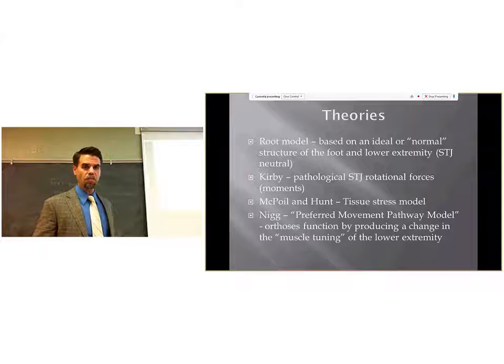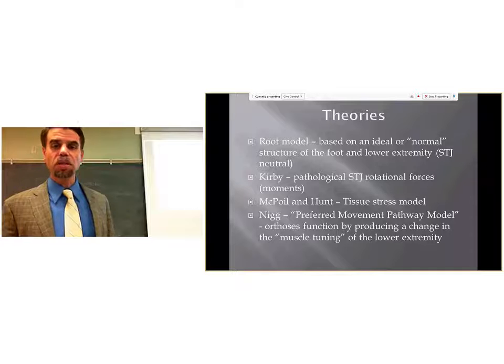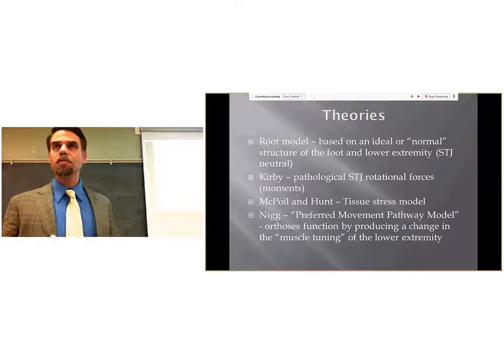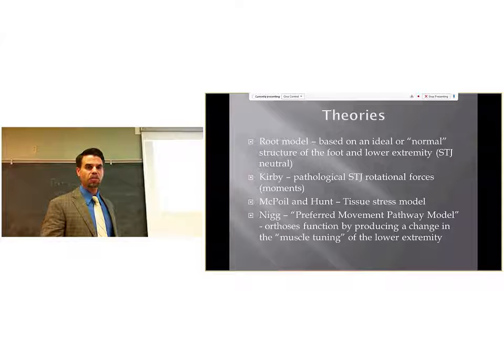And then Nigg came up with the preferred movement pathway model, which says that orthoses function by producing a change in the muscle tuning of the lower extremity. So the interesting thing is, you have Root, which started out with a bony structural position, and then you look at rotational forces and tissue stress and muscle firing, so it incorporates the whole thing. And I think all of those have a component in possibly explaining what the orthoses are doing.